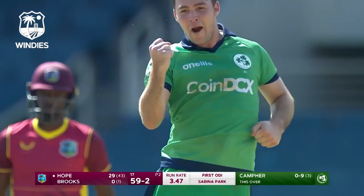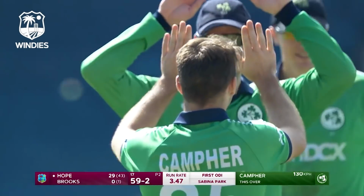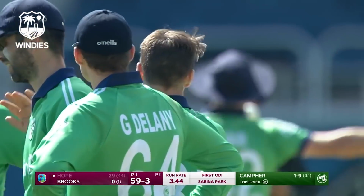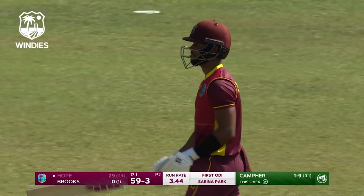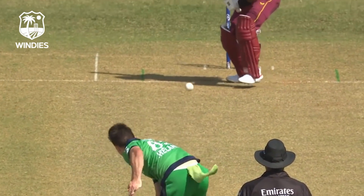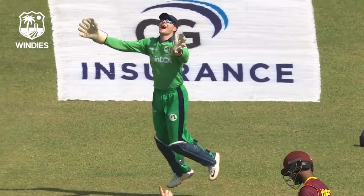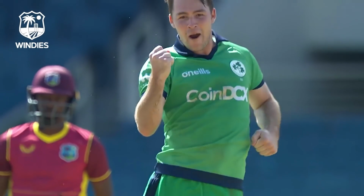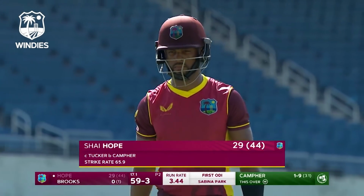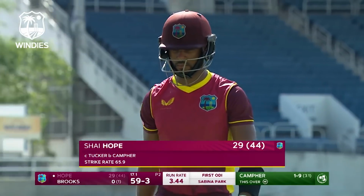Nick gone, little feather through to Lorcan Tucker, and Curtis Campher just gets one to hold its line. It's a lovely edge, carries nicely, and all of a sudden Ireland have back-to-back wickets. Well, Ireland have really come into this game with a bang. 2 quick wickets, and this one, Shea Hope just hanging the bat out at that. Really a nothing shot. Takes the edge, and he's gone. So 29 off 44. He did the hard part and then gave it away. 59 for 3.